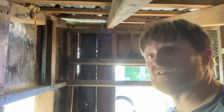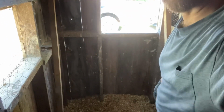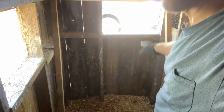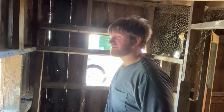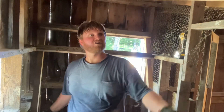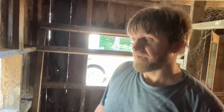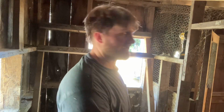Yeah. So basically the idea is it's gonna have tiers, like a ladder style. I don't have the ladders on yet, but what I plan on doing is having a ladder style roost, but to clean it, it would be in the way. So what I did was I put hinges on the top so we can lift it up. I'll have a hook so it can hook to these rafters, clean it out, unhook it, set it back down, good to go. So yeah, hopefully it works out the way I planned.